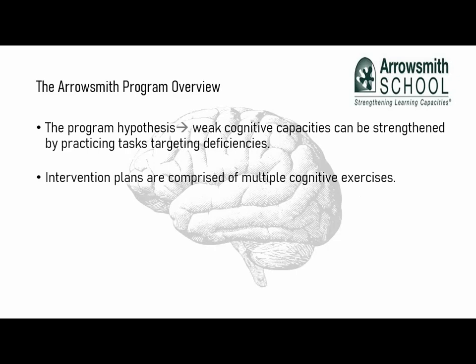Importantly, the program is highly personalized to each child. Participation in the complete program involves receiving an intervention plan comprised of multiple cognitive exercises, each focusing on different processes based upon an individual evaluation of each participant.